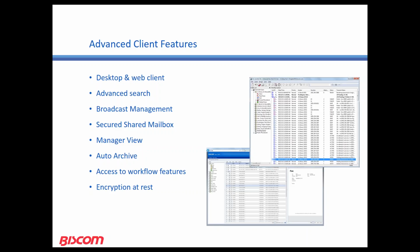The search functionality has been enhanced and broadcast management has been made much easier. Users sending broadcasts can now see a status on the entire job instead of one at a time. This is crucial. When they send a broadcast, they get a report of the total number that failed and succeeded while still providing access to the details. All failed jobs can also be resent as one.